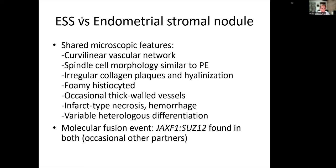So how do we distinguish endometrial stromal sarcoma from stromal nodule? Well, they have most of the things in common. They also have this fusion gene in common. So the only differentiation is really the single focus with stromal nodule and more extensive invasion with stromal sarcoma. Otherwise, they are really pretty much identical.